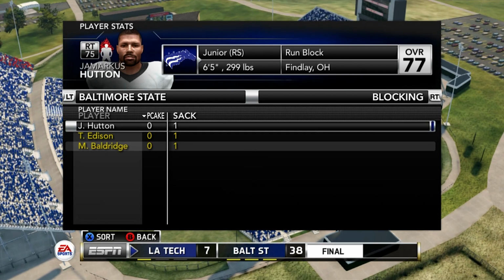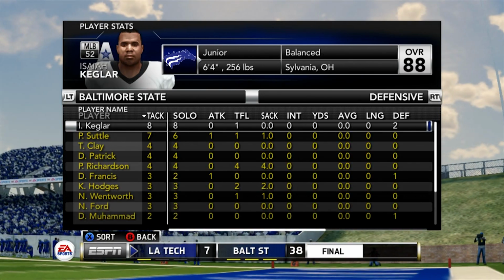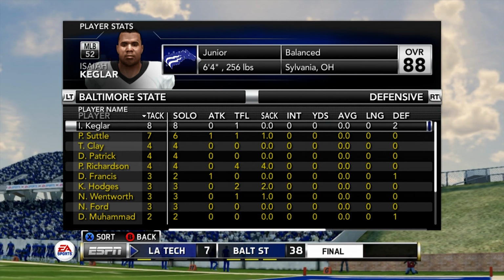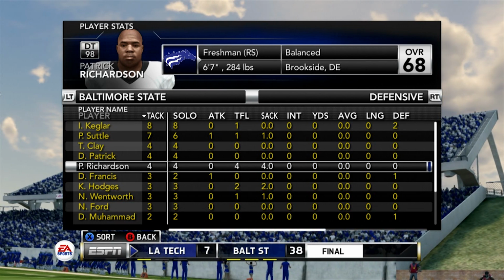Jadarius Duncan, 7 catches, 138 yards, and a touchdown. 2 touchdowns for Javier Harewood. 4 sacks again by Patrick Richardson. That was a ridiculous game for him.